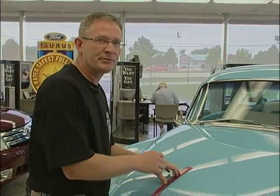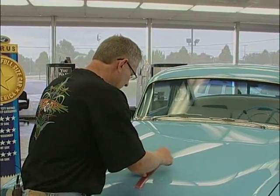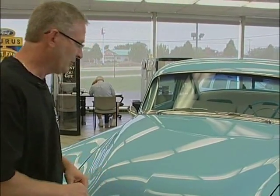Okay, for our first step, we're going to actually do a registration line to begin our pinstriping. What this does is it gives me my symmetry, so when I do my pinstriping, I can do the same from right to left. Very simple, and that's all it takes to get things started for pinstriping.